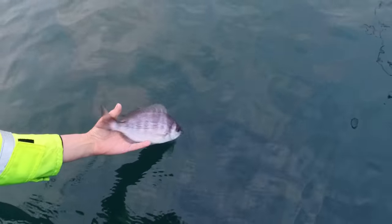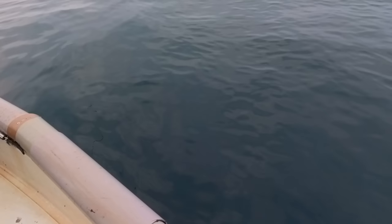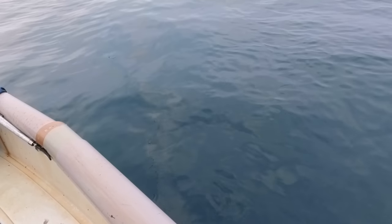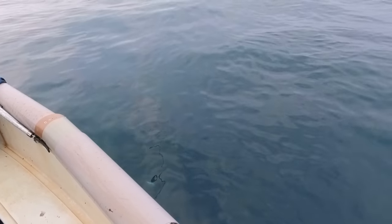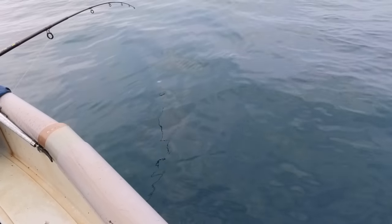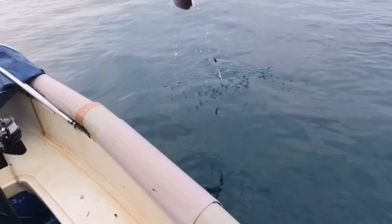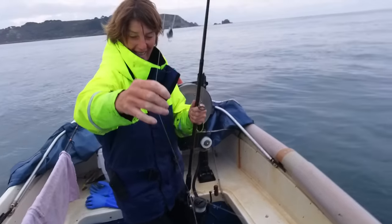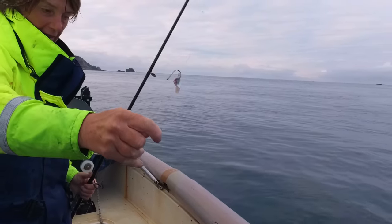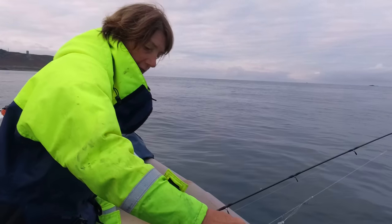Let's have a look at him go. Ready, steady, go. They're fast when they get going. Mackerel, maybe? Pollock? We could have hooked some mackerel. No, it's a bream. Get that in, get that in, get that in. Yes, look at that. Couch's bream. Look at him. Nice size one.